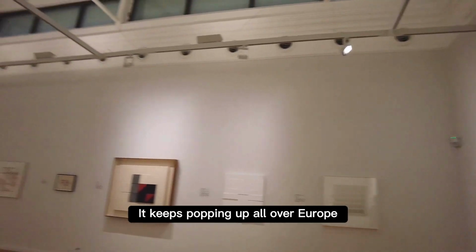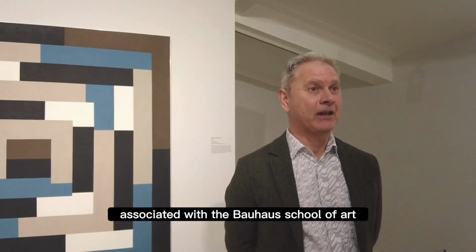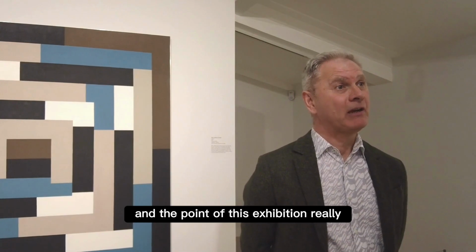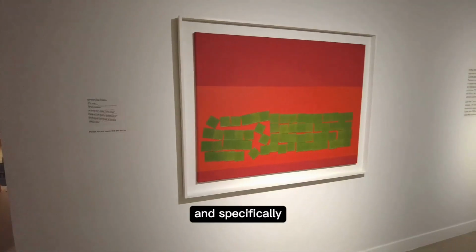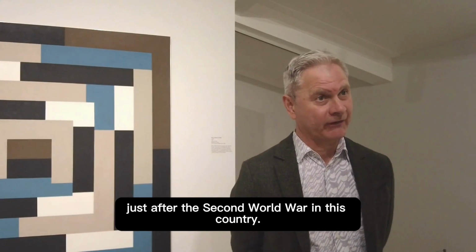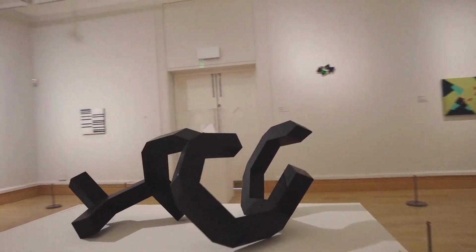It keeps popping up all over Europe, in Holland, in France, in Germany. It's particularly associated with the Bauhaus School of Art. And the point of this exhibition really is to show the continuation of that tradition, and specifically around a group of artists who started working in this way just after the Second World War in this country. The exhibition consists of about 60 works of art.